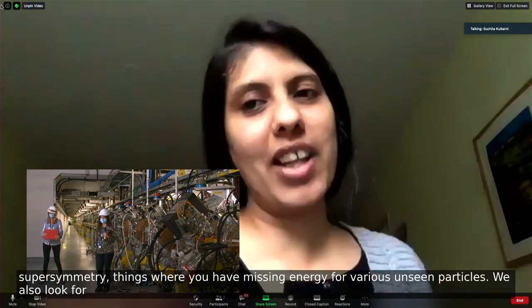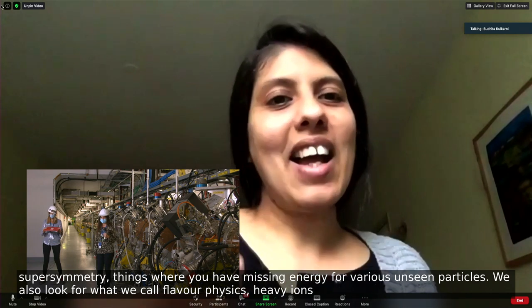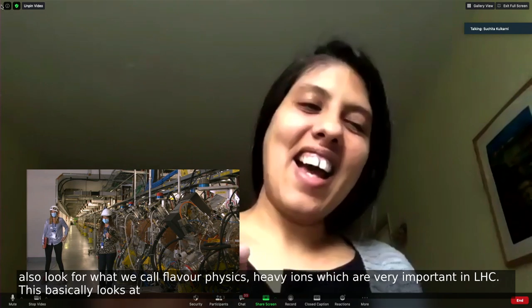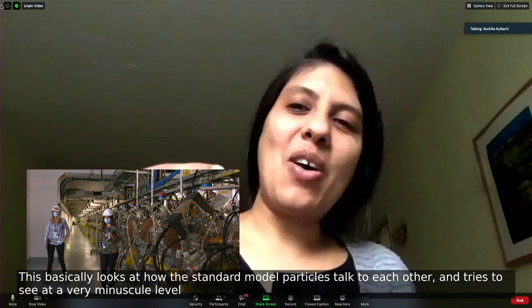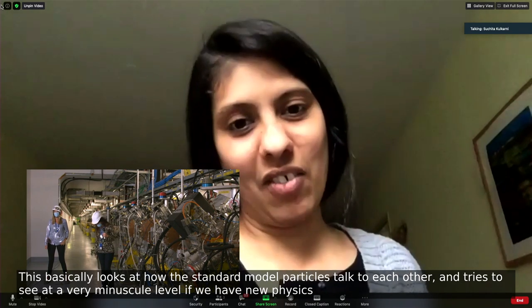And we also look for what is called flavor physics, and heavy ion physics, which are very important programs at the LHC, which basically look at how the standard model particles talk to each other and try to see at a very minuscule level if we have new physics, which is beyond the reach of LHC, but can be looked at with flavor physics.